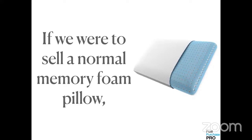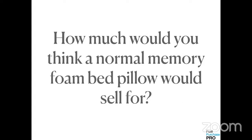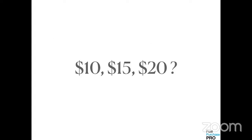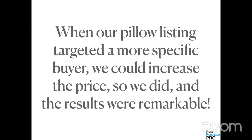We launched and sold memory foam pillows back in 2014. And when we were selling our quote unquote normal memory foam pillow, without any targeting and without narrowing down to a specific sub niche, we could get normal bed pillow prices, which was for us about $19, right? So our normal bed pillow sold for about 20 bucks, and that's as much as we could get for it. So when our pillow listing targeted a more specific buyer, though, we could increase the price. And so we did. And the results were remarkable.